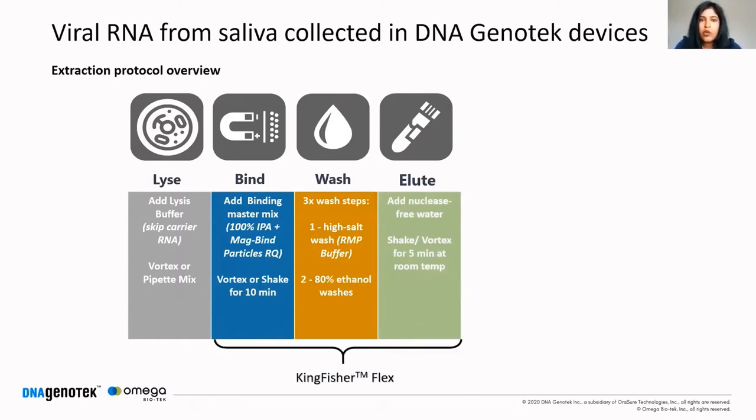Here, the bind, wash, elute steps were totally automated on Thermo Fisher Scientific's KingFisher Flex platform. Post-elution, we followed the current gold standard for SARS-CoV-2 detection, that is quantitative reverse transcriptase-based PCR methodology, for detection of human coronavirus 229E in the eluate.